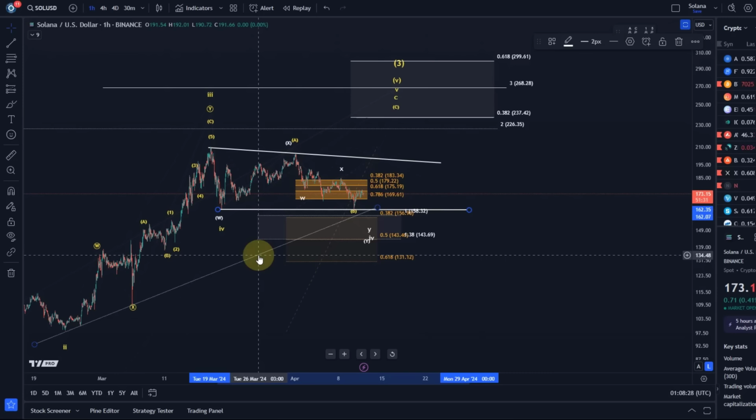And a break below 131 will make me assume that the larger degree fifth wave of an even larger degree third wave topped. So yeah, not much more to add, not much excitement unfortunately, so hope you liked the update.